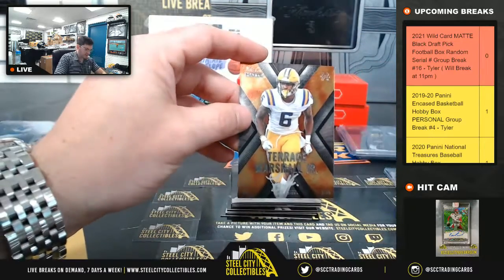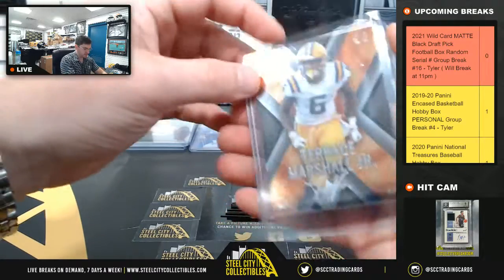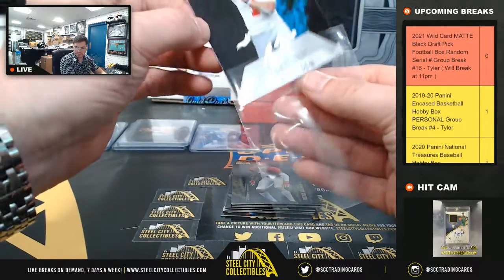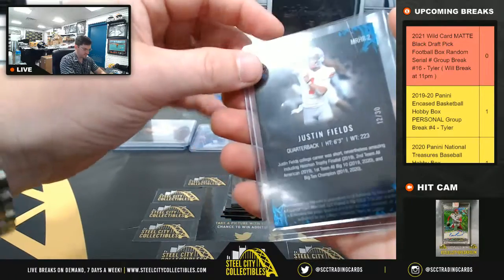Terrence Marshall, 9 of 50. Terrence Marshall, going to 9. Justin Fields, Silver Ink Auto, 12 of 30. It's going to 2.